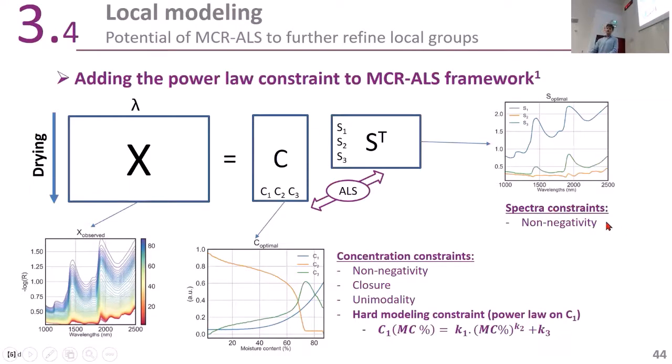So the spectra here, it's quite classical. We said that the spectra will never be negative, so we added this constraint. And on the concentration profiles, we said that they wouldn't be negative. We said that there's a closure, so we need to have the concentrations sum to one.